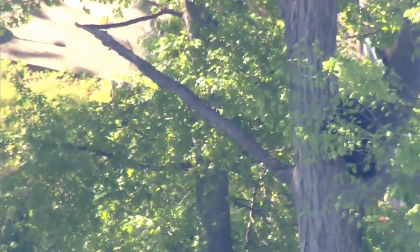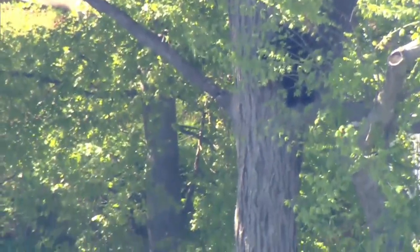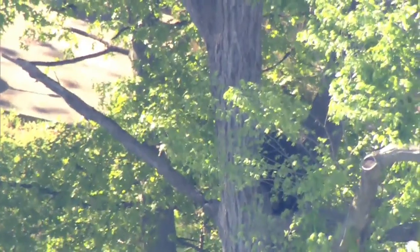We do have people here on the scene keeping an eye on the bear. They'll have to bring in New Jersey Wildlife Management to help take care of this bear here. But you can see that bear up in the tree, obviously a scared bear.